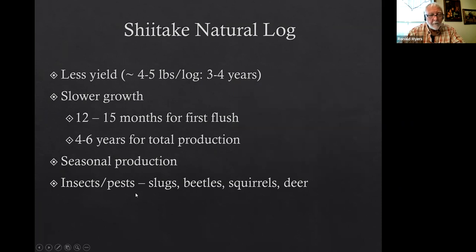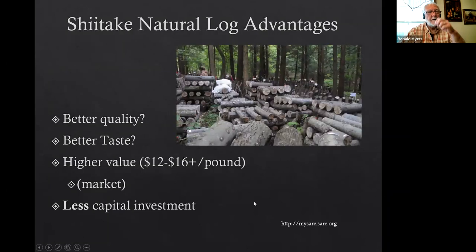The problem with the logs is that you're typically more prone to pests: slugs, beetles, squirrels. You probably need some kind of pest management, more so than with the synthetic approach. Some say the shiitake on the natural log tastes better, maybe a little better quality. They're higher in value and have less capital investment. So that would be a reason why.